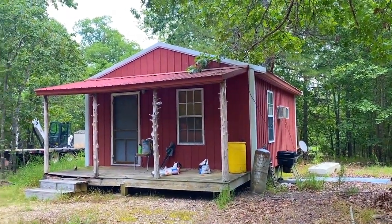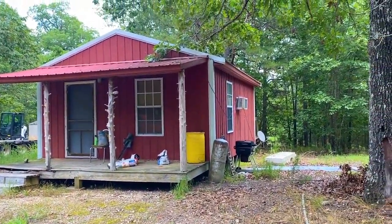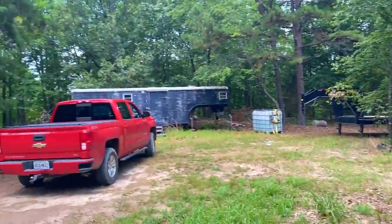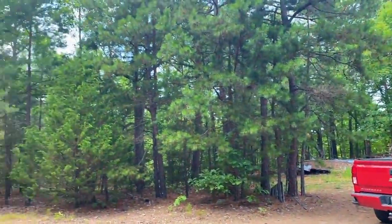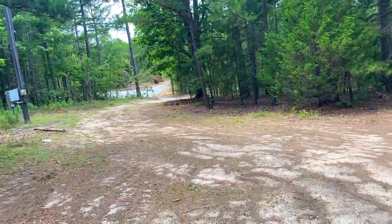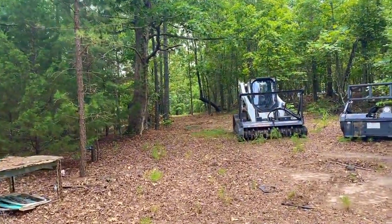I don't think there's water run to it or anything like that, because it doesn't look like they've used the well for years. But yeah, check it out. Check out the other videos. Check out the drone video. Big pine trees, big oak trees. Man, this is awesome. Looks like the guys have cleaned up that trail going back here.